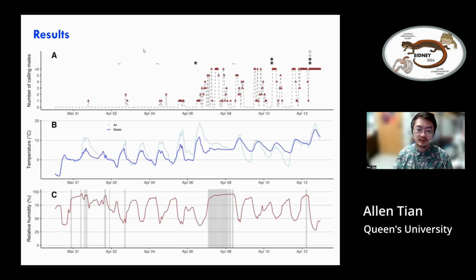And here are our results. So the top graph over here shows our acoustic monitoring results in the red triangles, as well as our eDNA results in the dashes and stars. So calling first began on March 31st, and our first eDNA detection was on April 6th. This was a lag of 6 days.